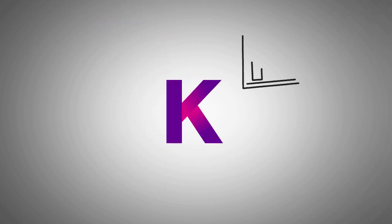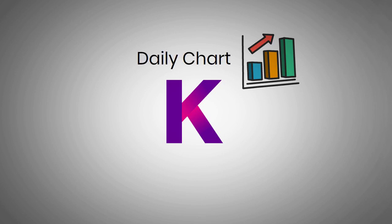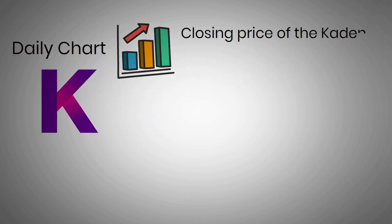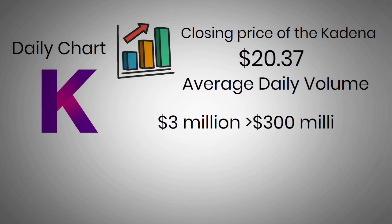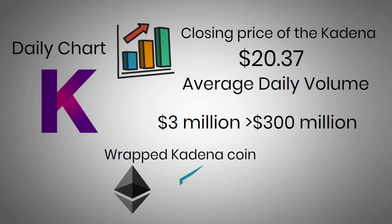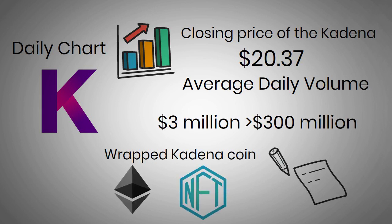The Kadena price has rallied in the past few weeks, creating higher highs in the daily chart. Today, the closing price of the Kadena coin has tested a high of $20.37, and the average daily volume has hiked from a daily average of 3 million to more than $300 million. The recent launch of wrapped Kadena coin on the Ethereum network, rollout of non-fungible tokens, and the new listing are the reason behind the recent Kadena price action.